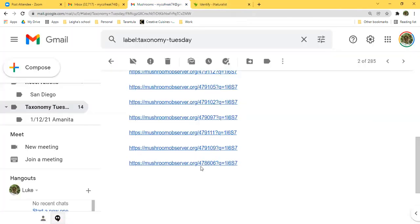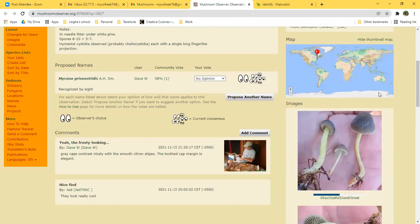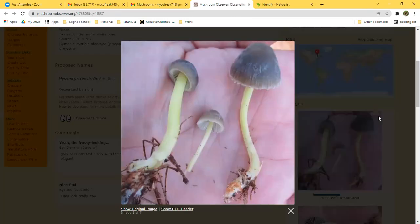But the things that I think distinguish this as Mycena griseoviridis are the gray frosty cap. You see the cap is gray. Now a lot of the books will tell you that the cap is actually like olive green, olivaceous. I can see a tiny bit of that maybe towards the margin. But you see it's a gray cap. It's got what's called a bloom, this frosty appearance. Looks like flowers sprinkled on it, kind of. They call that a bloom.